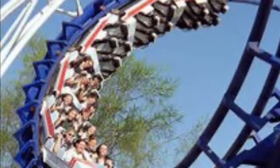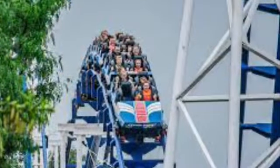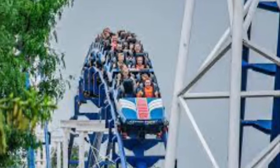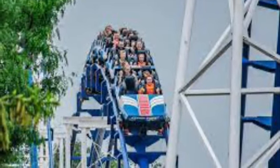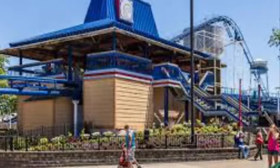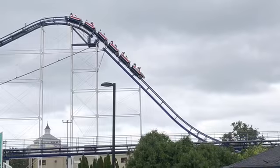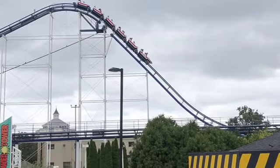Next up, at 14, we have Corkscrew, an Arrow corkscrew with a length of 2,050 feet, a height of 85 feet, and a speed of 48 miles per hour. It has 3 inversions, and it was built by Arrow. It was the first roller coaster with 3 inversions, and it was built in 1976.